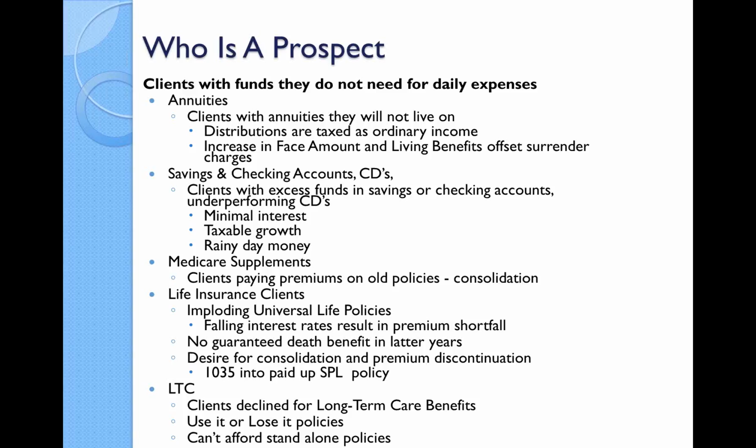So first of all, if you're selling annuities or if you're sitting in front of a client, you want to find those clients or prospects that have annuities they're not going to live on. And you should have a pretty good feel.